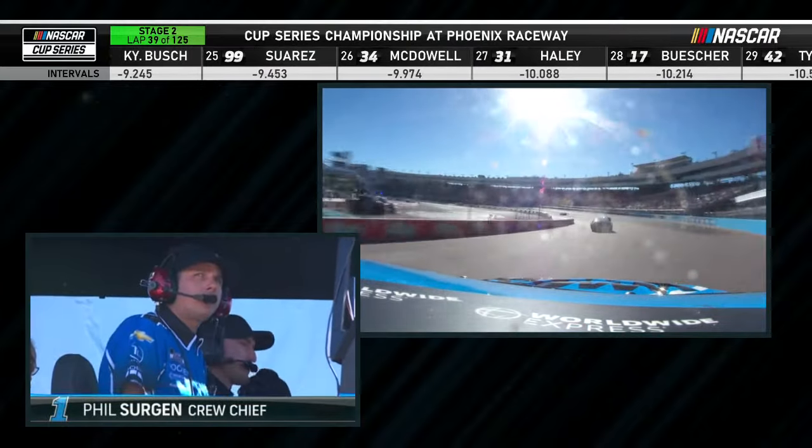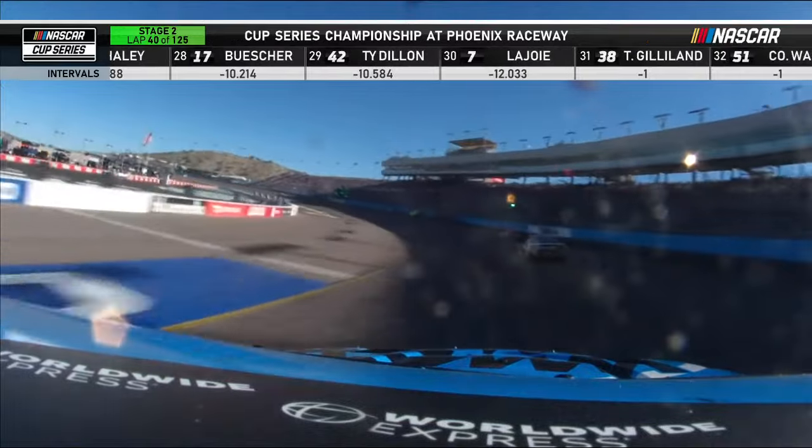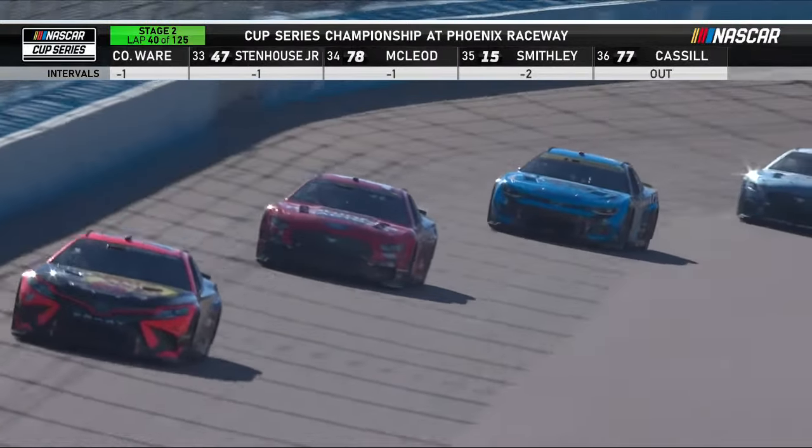Getting into a positive rhythm. Again, still a long way to go in this race. They've got a real opportunity to win this championship. You see the last pit stop for all the championship four. And it always seems to come down to this final race.